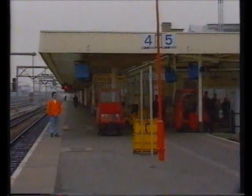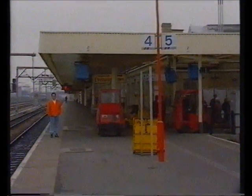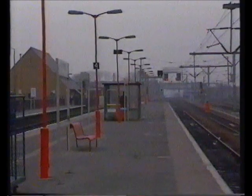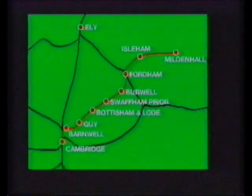Then Cambridge Station was the hub of a system of branch lines serving the eastern counties. In the first part of this program, we'll study one of these lines, that of the branch running northeast to the town of Mildenhall.